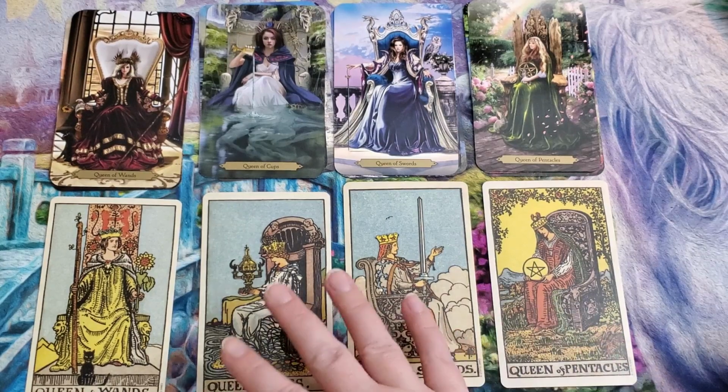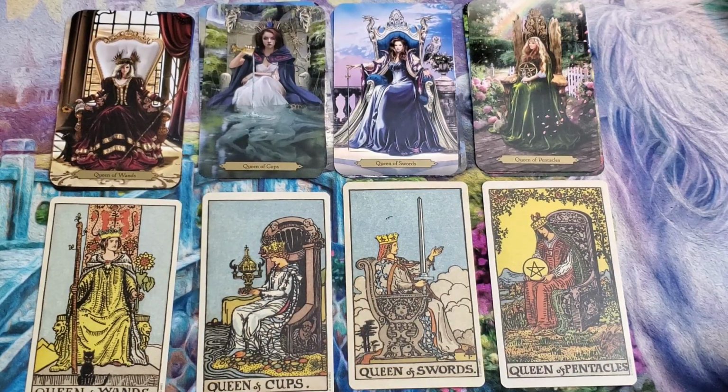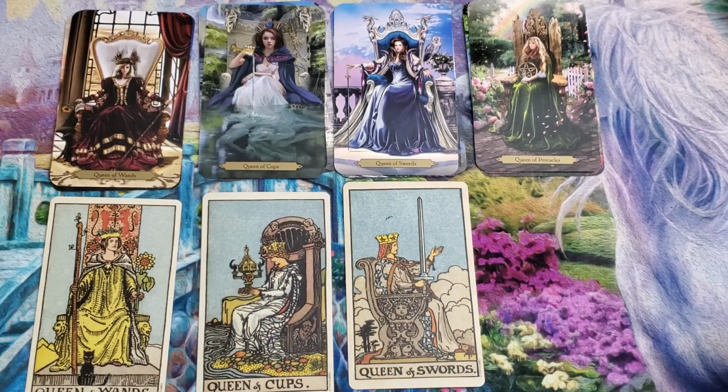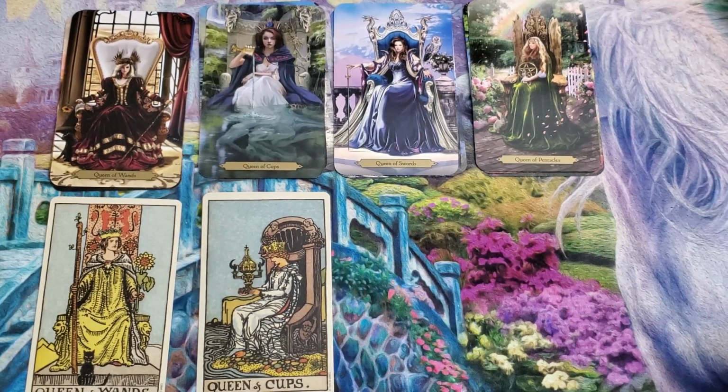I feel like sometimes the side view diminishes their energy just ever so slightly. And I think it sends a message that all four queens are powerful in their own right. And I really like that. So just kind of a cool little thing to notice.